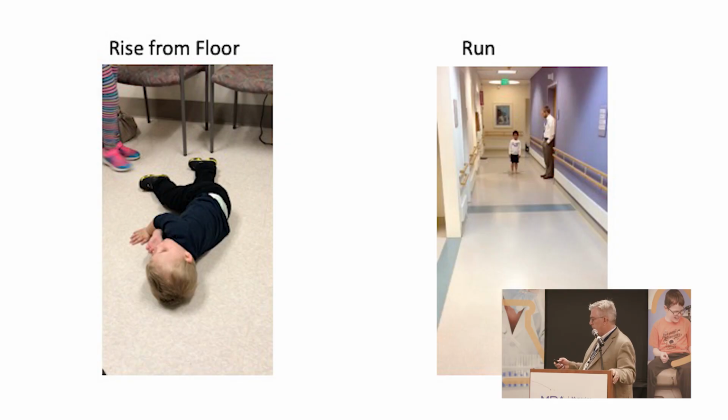Similarly, we oftentimes will time the rise from floor in a Duchenne patient. Here's a very young patient. Here you can see his sister is sort of encouraging him to get from the floor, and he rises with a push off the knee, the so-called Gower sign. That's timed in some of our clinical trials, and then the ability to run with both feet off the ground in a young patient with Duchenne. These are some of the functions that are looked at in these clinical trials.